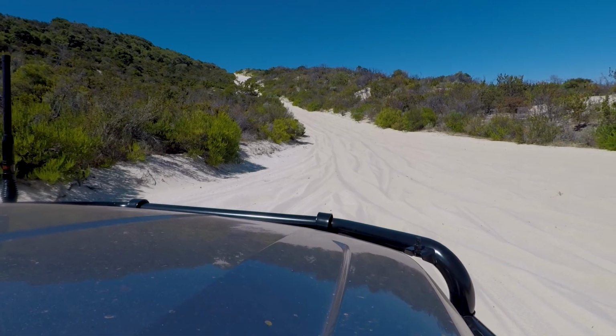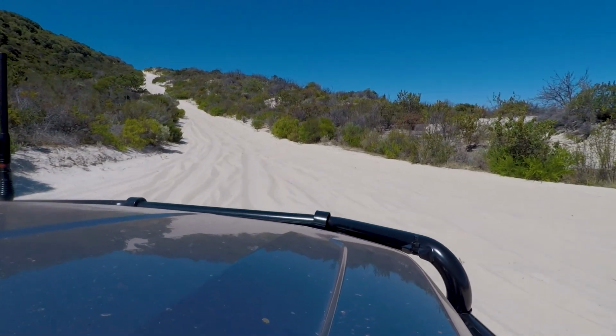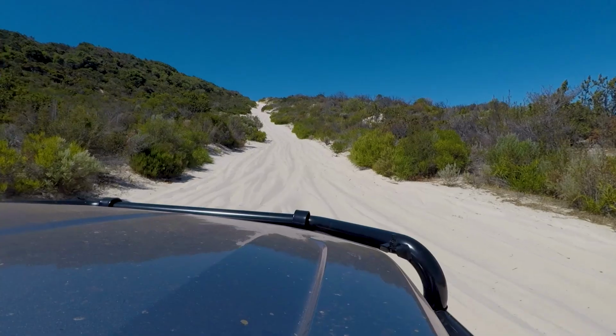With the GoPro firmly attached to Mike's Ranger, Mike was the first one of the three of us to go and give Callcup Hill a crack.